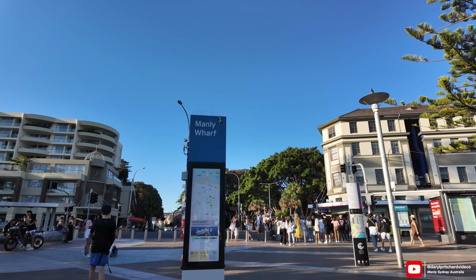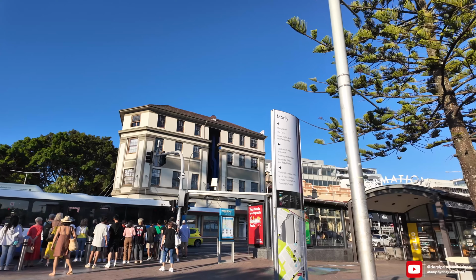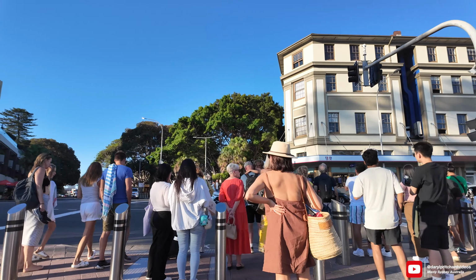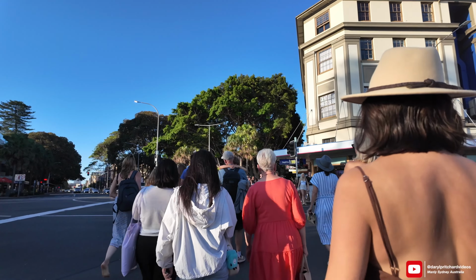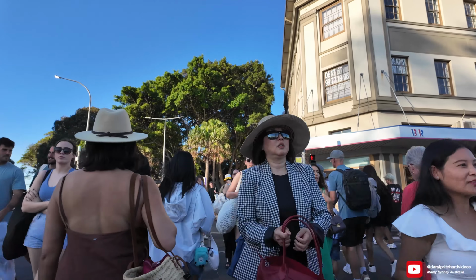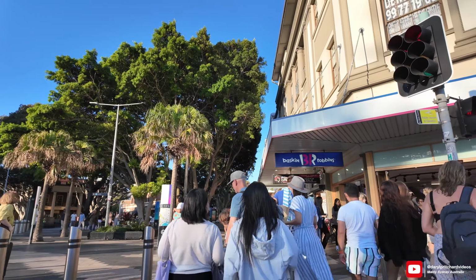And there's a map of Manly Wharf. A lot of old buildings here in Manly as well, which we'll have a look at as we cross the road and head into Manly. So everybody's crossing here now, it's a busy road. I should imagine most of the people crossing are heading into the wharf to get the ferry back to Circular Quay in Sydney.